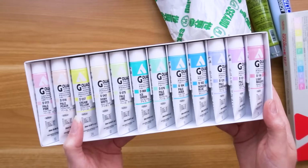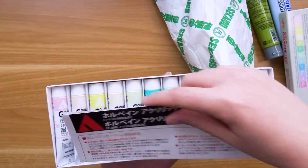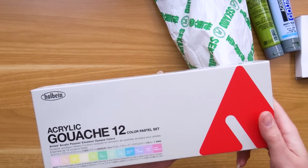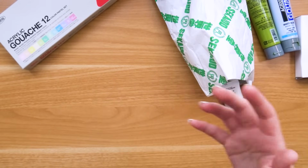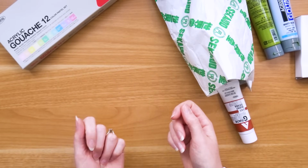This was so much cheaper than it would be here in the UK, so I'm really happy I picked these up. And I got the pastel set. They also had bigger ones. They had like 18 and 24 colours as you've seen in the clips. So I didn't go absolutely wild, but I am going to go back to Japan in the future. So it's not like I need to buy them all in one go because I know we're going to go back and I will go back to Sekaido.